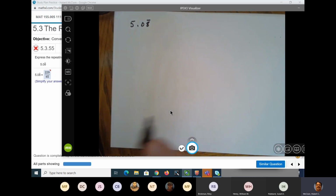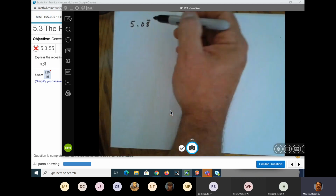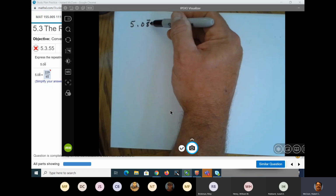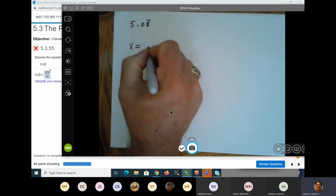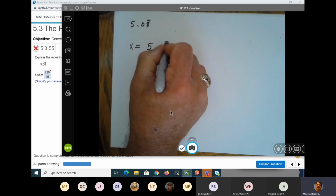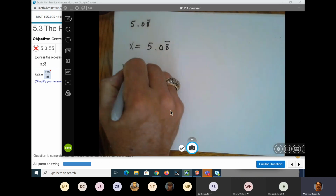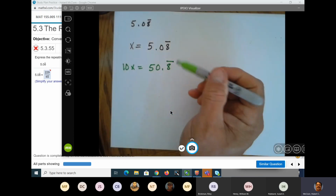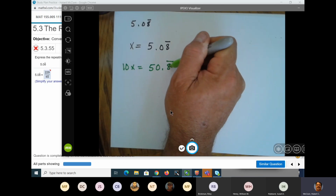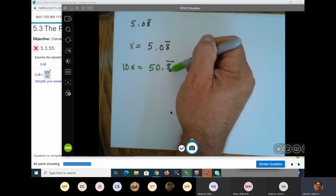Now this is a two-step problem because we got to technically get rid of the 0 to get this to be a 0.8 repeating. So the first thing we do is we multiply by 10. We say x is equal to 5.08 with the 8 repeating. I'm going to multiply by 10, and I'm going to do that in green. And I get 10x is equal to 50.8 repeating. Now I can't take this green 50.8 from this 5.08 because that's not going to cancel out the repeating 8s.